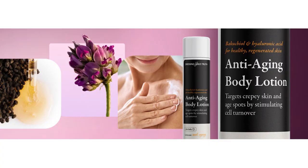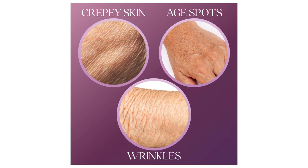My new anti-aging body lotion has a special secret ingredient called Bakuchiol oil. This particular plant-based product is very similar to retinoids. They help slow down the loss of collagen and speed up skin cell turnover. And with the addition of freshwater algae and some other super anti-aging ingredients, it's gonna remove crepiness, minimize age spots, reduce wrinkles, and create more volume.